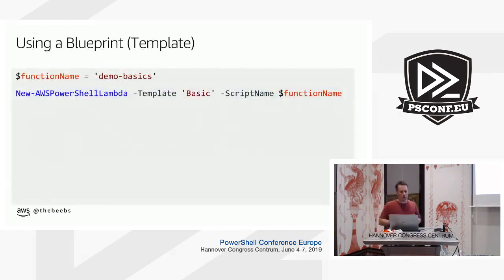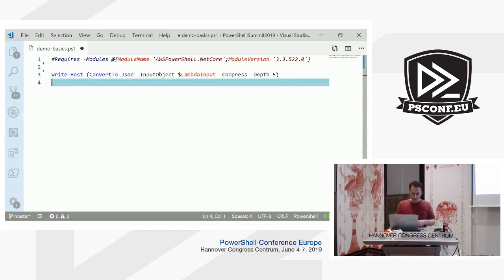So if we were to use a blueprint or a template in our application, we'd run in PowerShell, we'd give a variable, a function name, demo basics, and then we say New-AWSPowerShellLambda, and we then choose the basic template and give the script a name. And what's this going to do? It's going to just create a PowerShell script with that template. It's going to create a folder with a script in that folder. So this is the script. There are some comments in the file which it creates. I've removed those. But this is the important thing, the basic skeleton for a Lambda function in PowerShell.